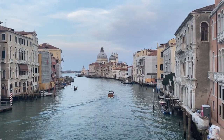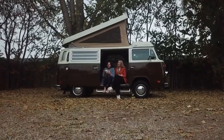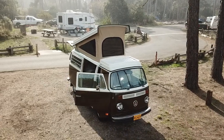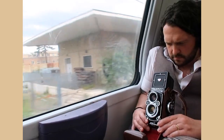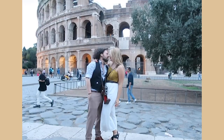We have been traveling together for over 2 years now and have recently started our greatest adventure yet. We bought a 1978 VW T2 Westfalia Camper van. Our goal isn't simply to take it to all the Instagram-worthy spots, but to find the magical hidden corners of the world. We hope you'll come along with us for this great adventure.